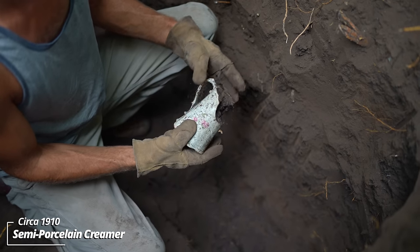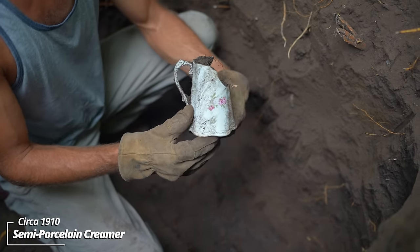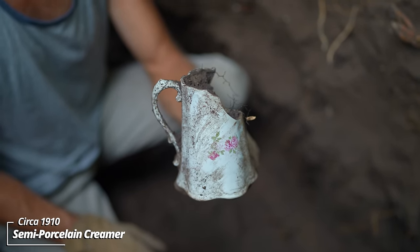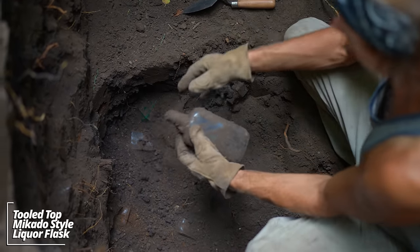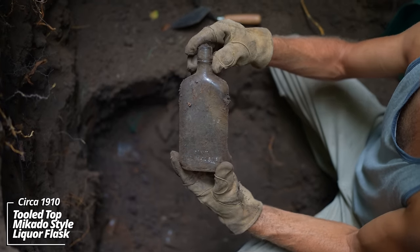Wow. So it's broken, but this is a nice semi-porcelain pitcher piece. Those flowers in the center are really cool. This must have broken, so they discarded it. So into a solid use layer, there's stuff everywhere. It's a tooled top, Mikado style flask. That's a pint size.